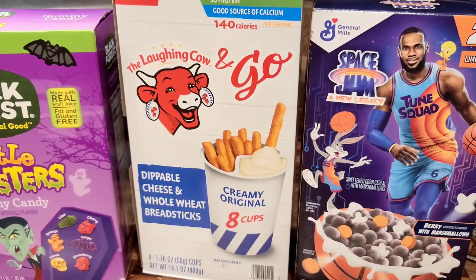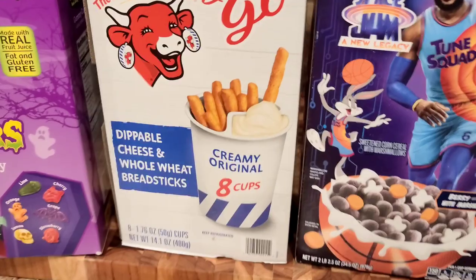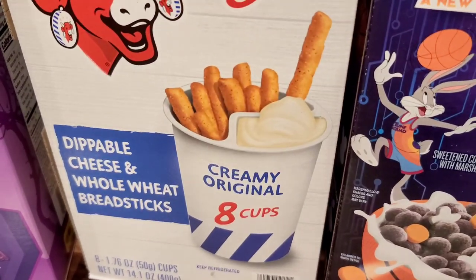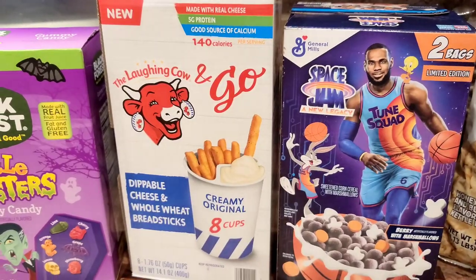Laughing Cow, the Laughing Cow and Go original creamy cups. Comes with eight of them. The kids love those, so that'll be perfect for their lunches.